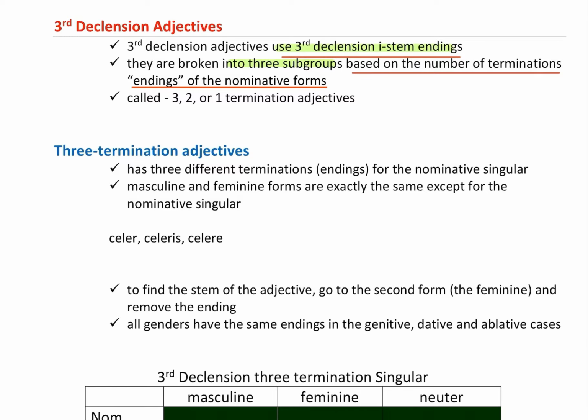Now, take a big breath. This might seem overwhelming. I'm going to break it down for you. We'll practice it a lot. It's not as confusing as you might think. The whole three termination thing sounds really daunting, but it's actually not.